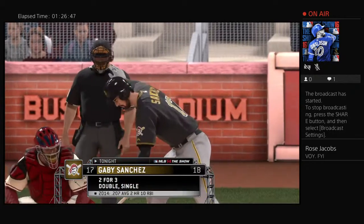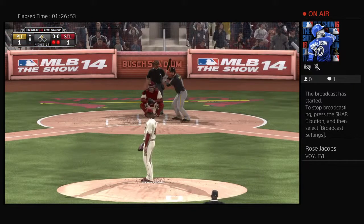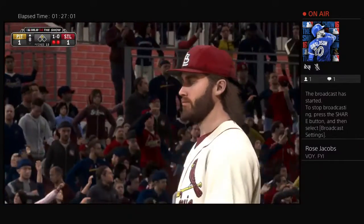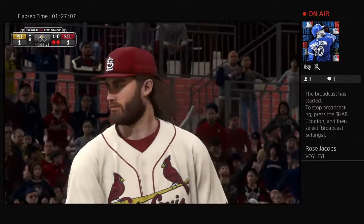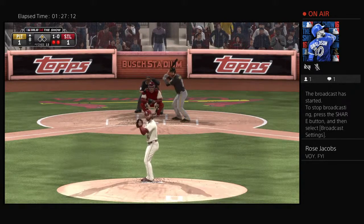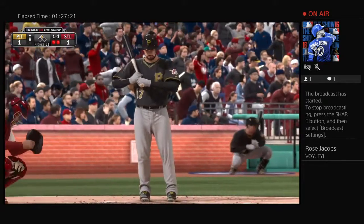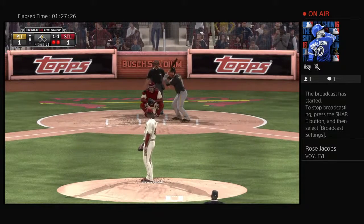Gabby Sanchez will dig in, needing to find a way to get that go-ahead run in from second base. And this one runs up high, ball 1. Whoa, that one definitely took off on him right there. He's lucky that thing didn't go all the way to the backstop. Swing and a miss at the bender, and it's even at 1 and 1. Yeah, and it's tough enough to hit 95-plus mile-an-hour fastballs. That curve gives you something else to think about altogether.